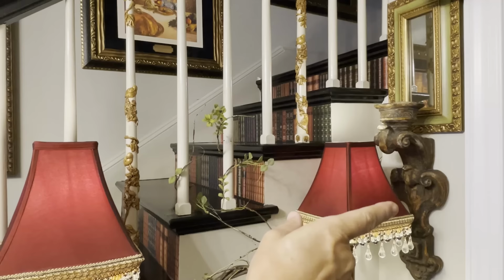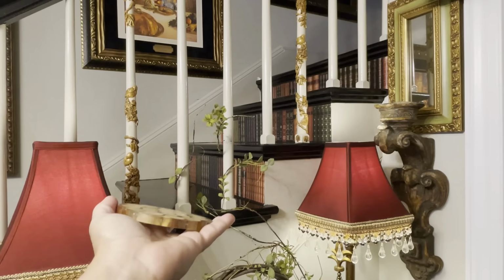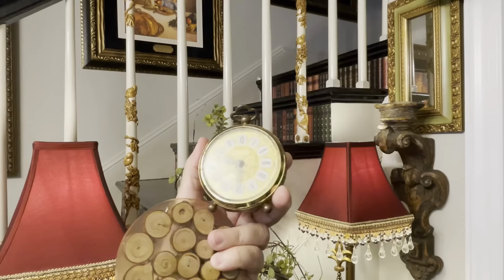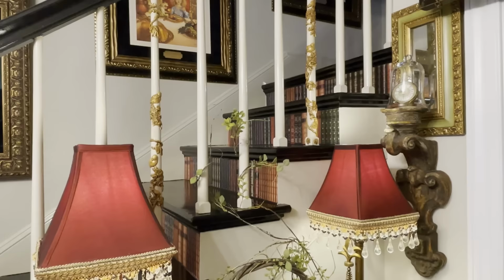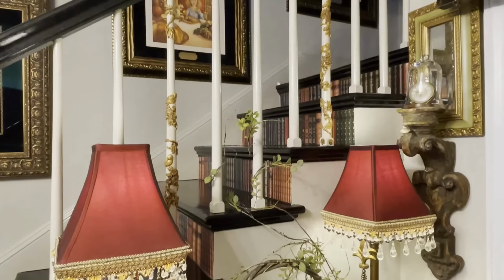Okay, so we're going to continue on with our sconce. I decided I did not want to go with a candle on a sconce. I wanted something different, and it actually sinks down in, so I'm using that little coaster to hold up this vintage clock from Germany. And I placed a glass cloche on top. So the clocks are playing well with one another here in the corner.